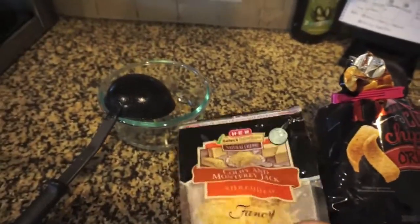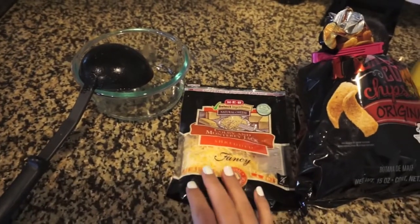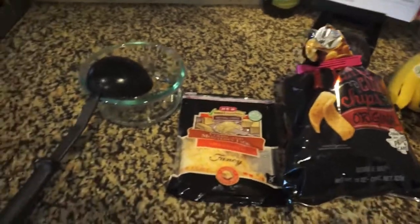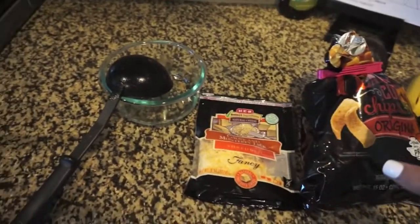And so to top it, I'm going to add some of these corn chips, and also I have a little bit of cheese left. I'm going to add some of that as well. The avocado is for chicken tacos tonight, so I'm not going to use that. Ordinarily, I would if I had avocados.